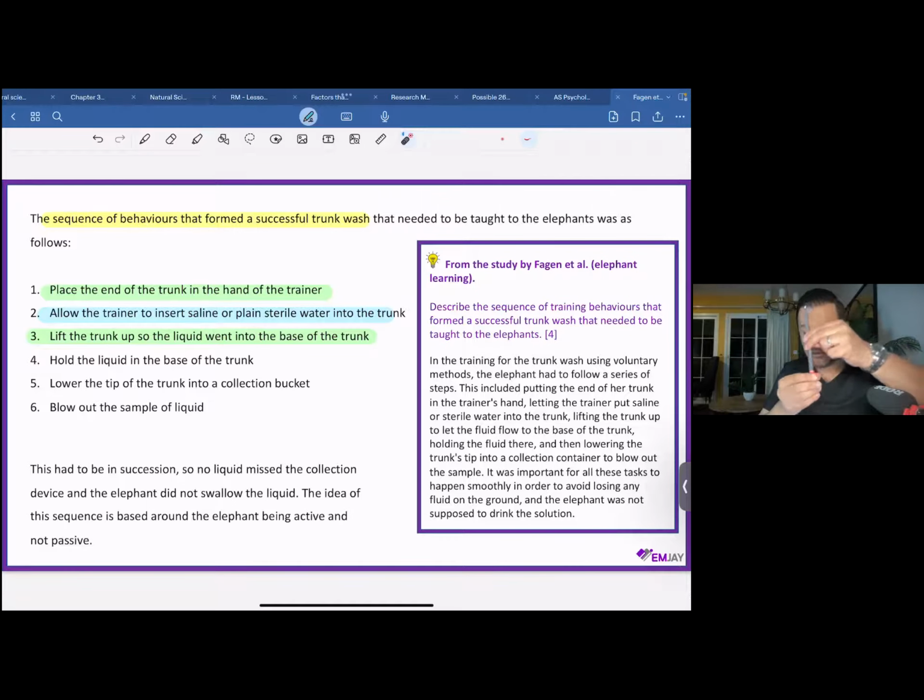Number four, hold the liquid in the base of the trunk, right? So once this goes up, the elephant was expected to hold the liquid there. Then lower the tip of the trunk into a collection basket. I can't really show this to you, but there was a bucket that was available there. And then blow out the sample of liquid.